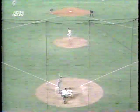Still in the 7th inning, and the next batter would be Tim Wallach, and Wallach would come up with his 69th RBI on the season, a league-leading 33rd double. Tim Raines stumbling around third will score, 6-1 Montreal.